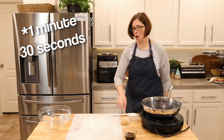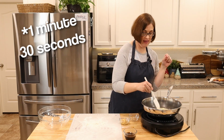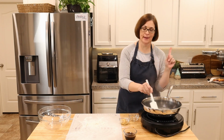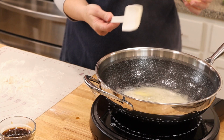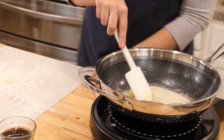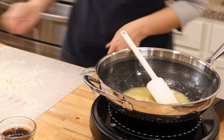Okay, and in that 1 minute and 90 seconds, we are going to melt the butter, and then we are going to cook the garlic for just 30 seconds. All right, once that butter's melted, here we go. We're already almost done. We're 30 seconds to done. Boom. In. Okay, we're gonna stir fry that. We're gonna let it cook for 30 seconds.